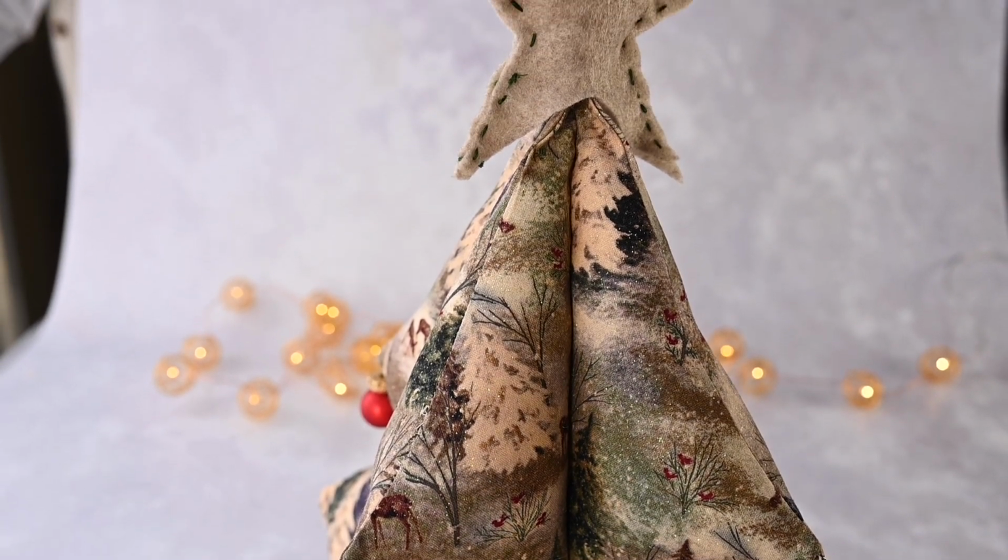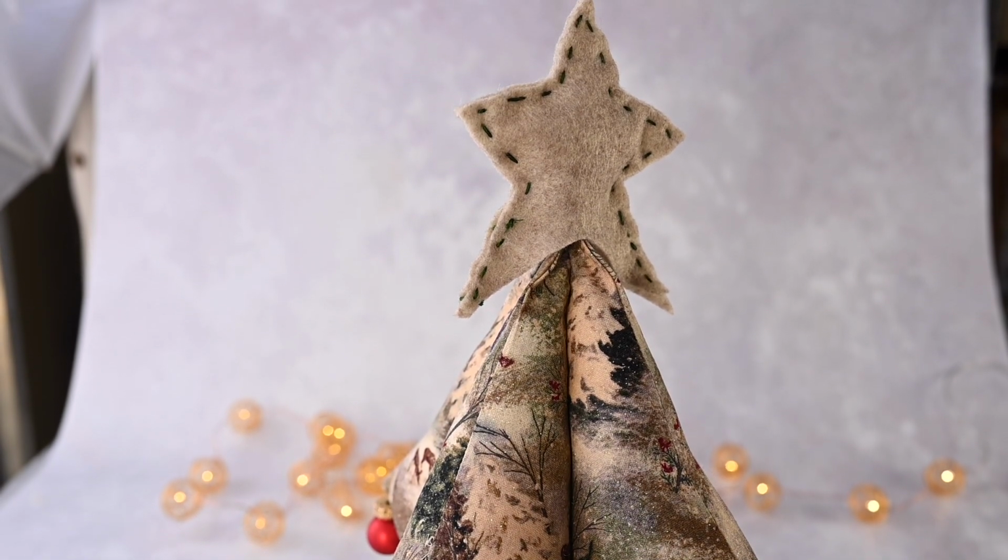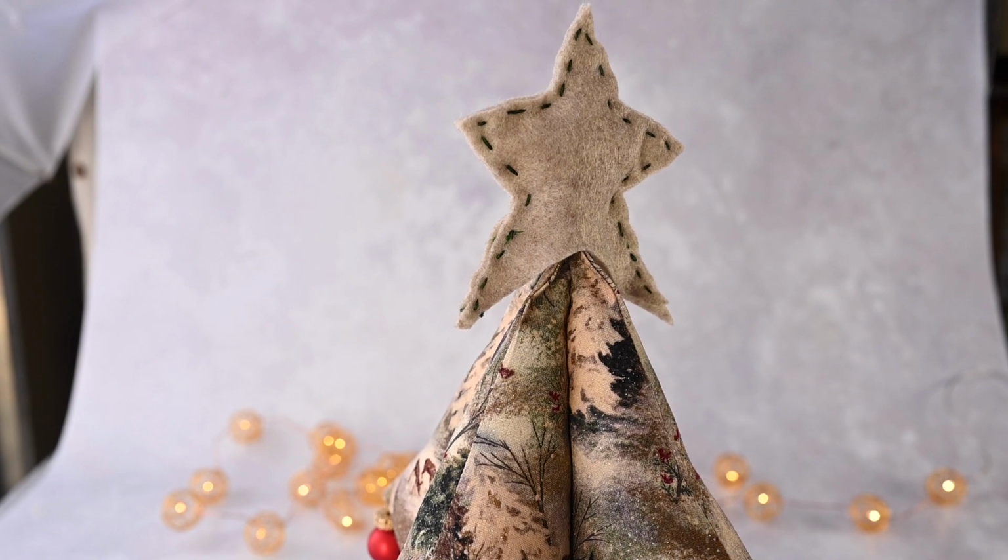The unfortunate thing is that it's out of print. I did Google search it, you can find it. Now there are other 9649 patterns that are garments, so you have to look carefully and make sure that it's this exact pattern if you want that little tree.